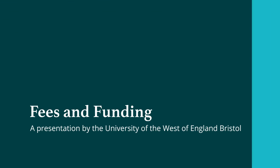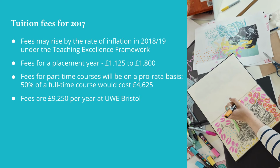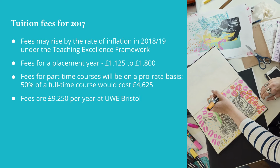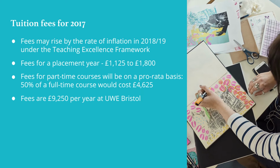Here is a guide to the fees undergraduate students at UWE Bristol will be charged for courses starting in September 2017. As you can see, if you take a year out on placement with industry or to study abroad, you are not charged the full fees for that year.